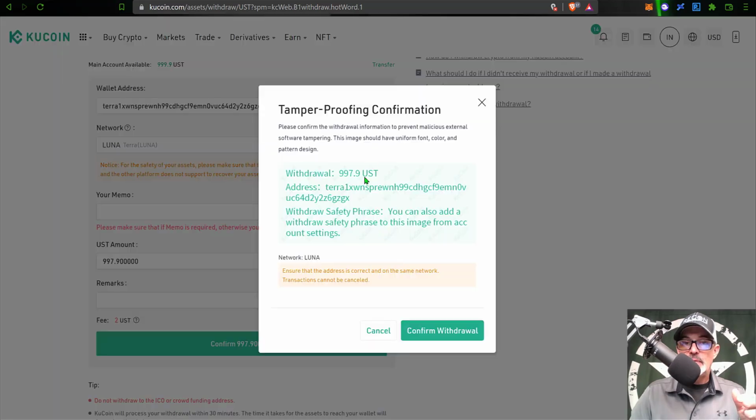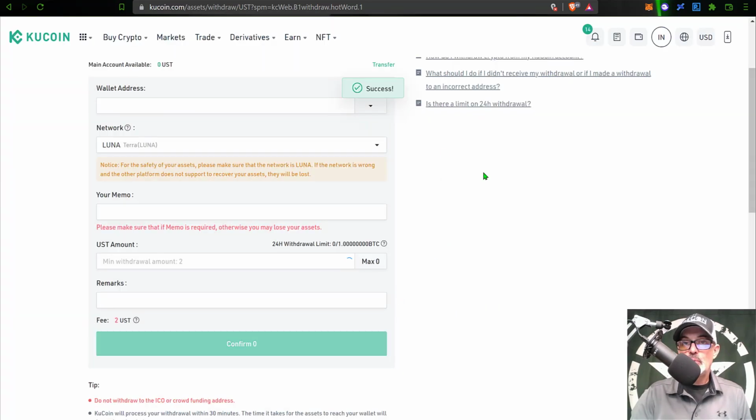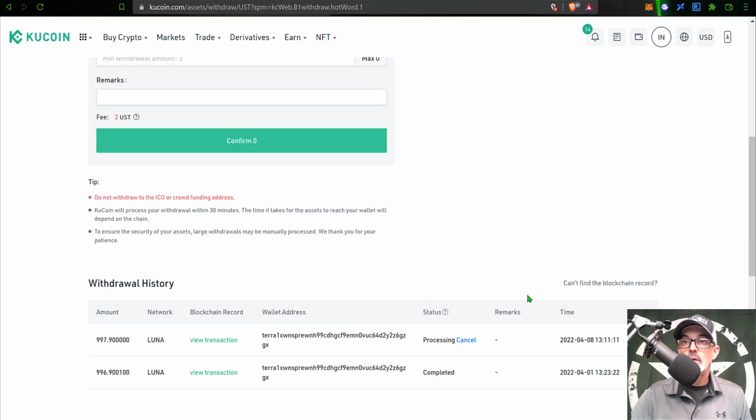You definitely want to verify the amount and the address you're sending to. Now I can click confirm withdraw. I need to put in my security codes. Once I have all my security codes in place, I hit submit, and the transaction is successful and will show up very shortly in my Terra Station wallet.